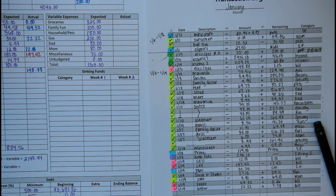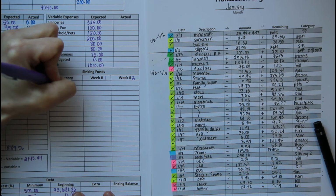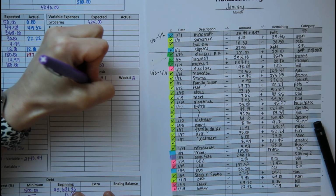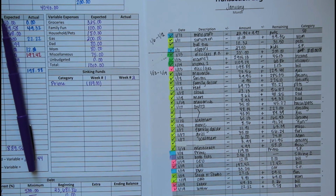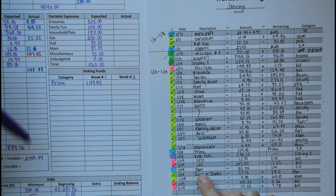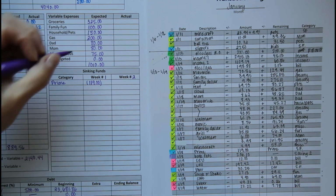Get my purple pen. And the first one we have is our Amazon Prime membership. It had come out, it was $119. Okay. And then we had a DMV purchase. This was moving permits, new titles, yada yada, fun DMV stuff.